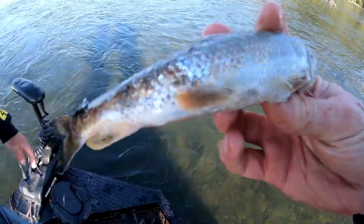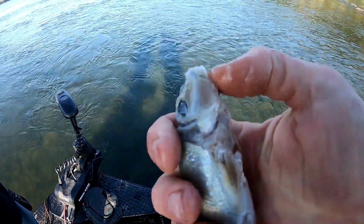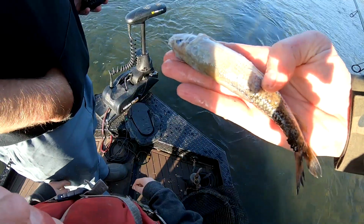This is the fish the smallmouth bass puked up. Look at the size of that. Now see how it's got its mouth on the bottom? Yeah, I think that's a sucker. This was in his stomach and this was in his throat.